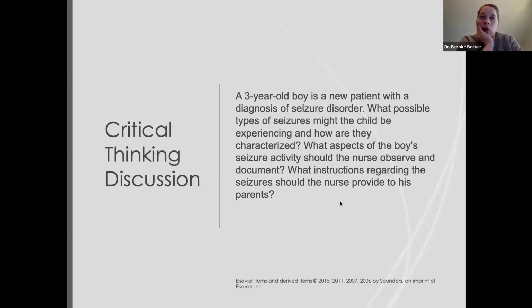And are they going to have a post-ictal state? So where they're totally like out of it? With absent seizures? No. Nope. Okay.